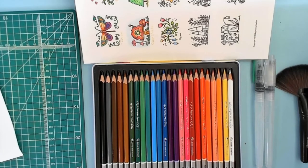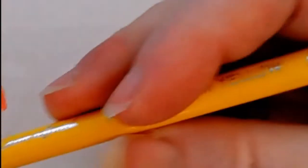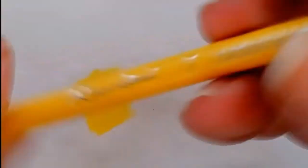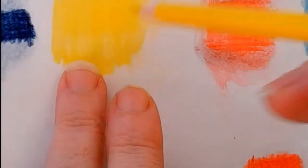So the lemon, no, it was the cadmium yellow. So we're going to sharpen this up and we're going to do one last experiment with the blending pencil, because yeah, this one here really did turn to liquid. We're going to go back to the close-up here. So this is cadmium yellow, the RAM refined. It's the exact same one as right here.